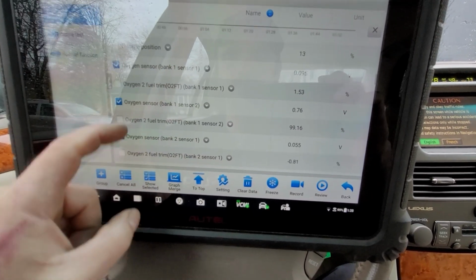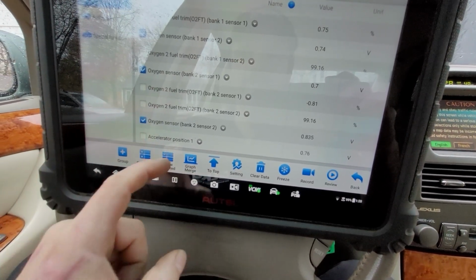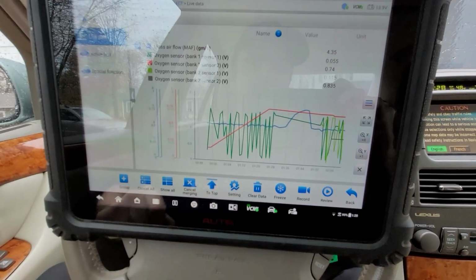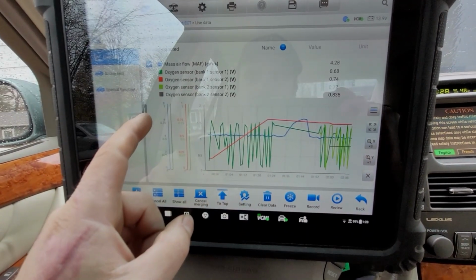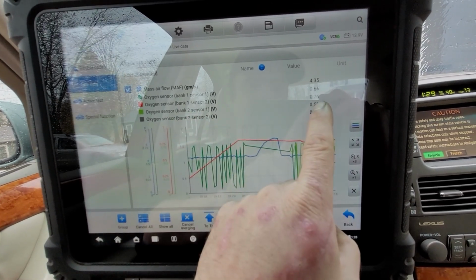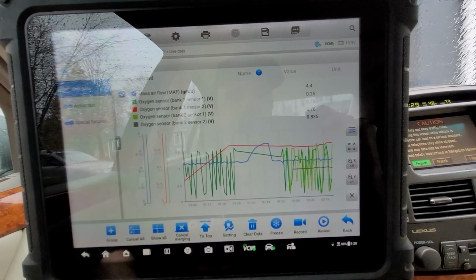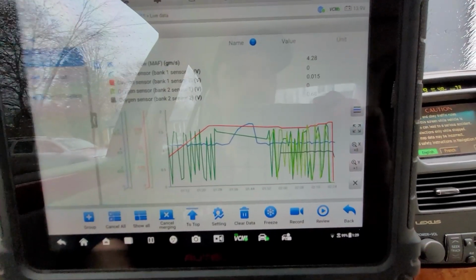While I'm here, I will show you that O2 sensor now. Not that, wrong one, and then we'll graph merge. Oh, it did all 5, look at that. It never does that. So it was bank 1 sensor 2 that was stuck at low voltage. You can see now it's not. I could probably drive them lean by pumping the brake pedal here.